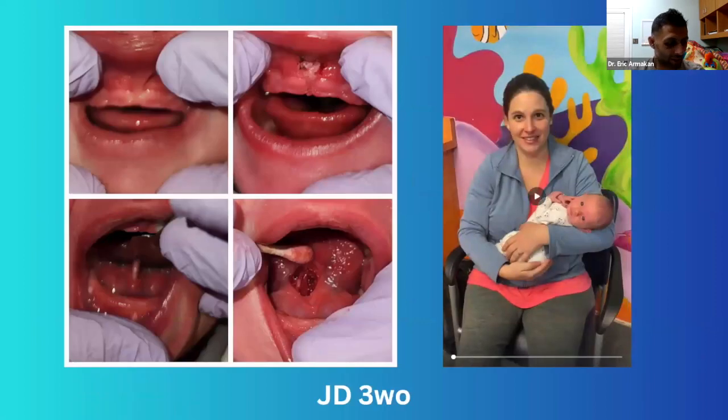Same, we did lip and tongue for this one. You can see the before and immediately after. And then we'll hear about the patient's feedback. So 3-week-old, and just really cool to see the impact.